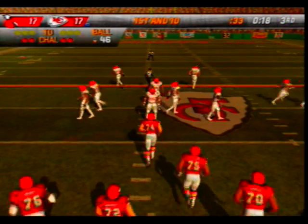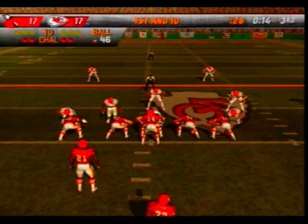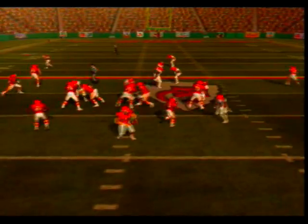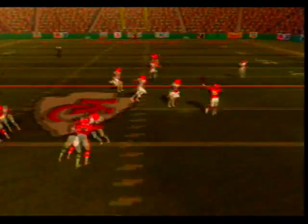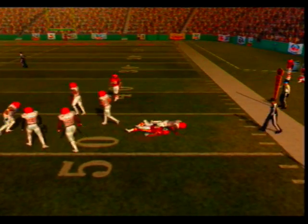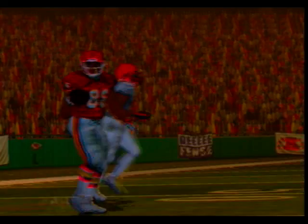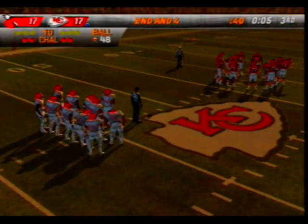First and 10. Ball on the 46-yard line. Fresh throw. Watch your eyes. They'll go with a play fake. Throws it. The wide receiver has it. Stiff arm to the ground. Ross is there for the tackle. Lee Evans had a good week of practice, and we're seeing the results here.